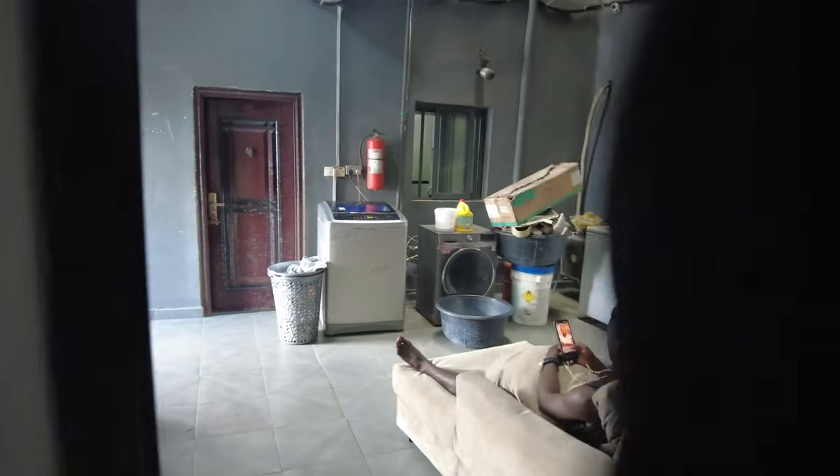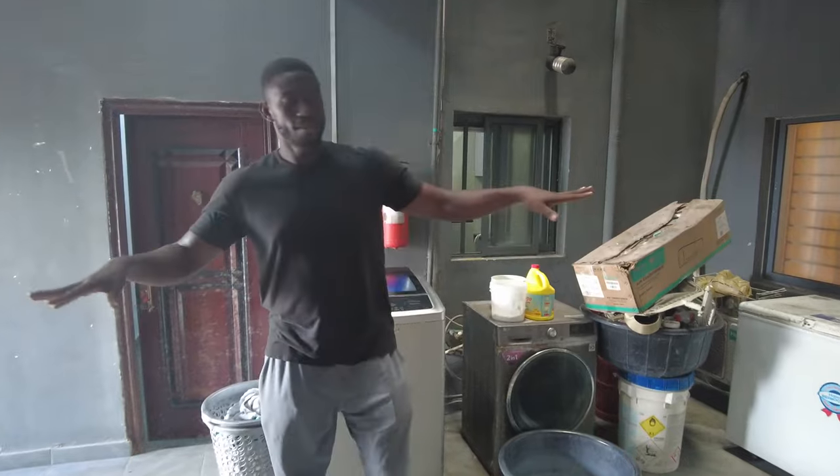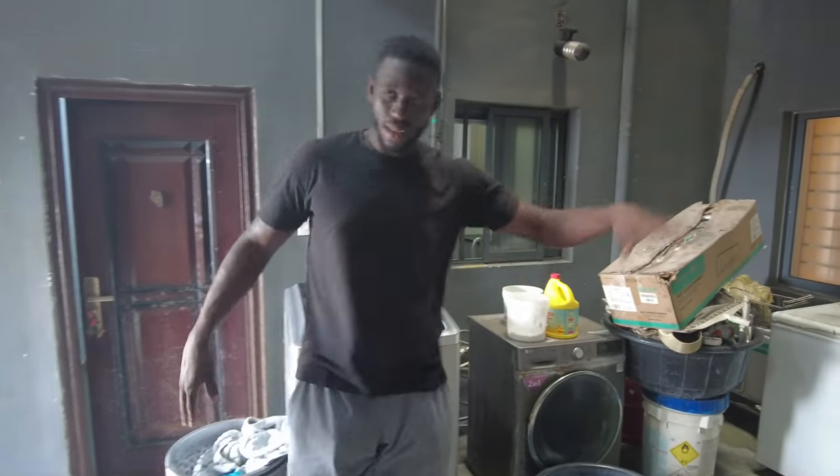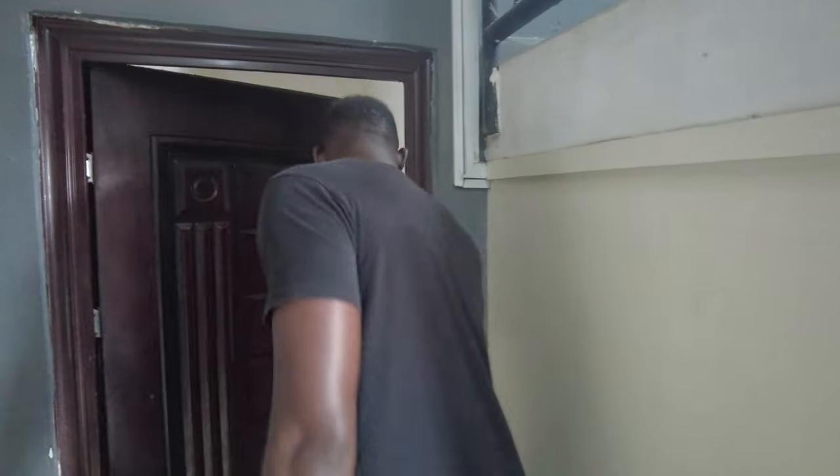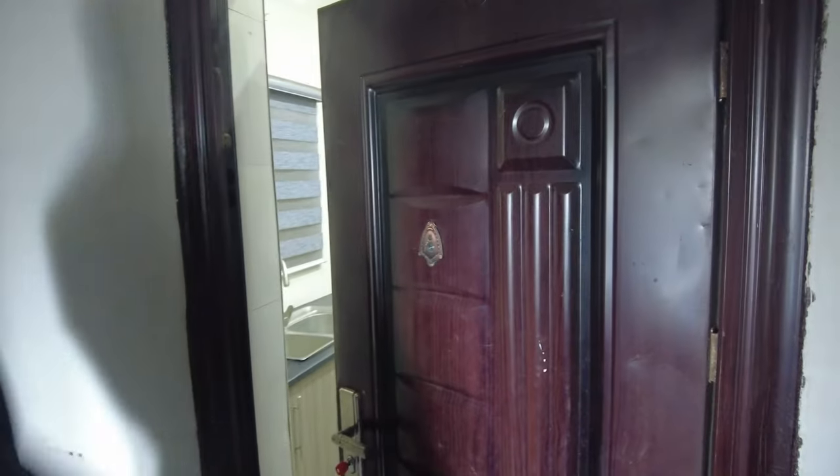All right, so they enter through here. So let me show you. This is like the general space here. So one can actually have a centralized system. So the entrance from the outside, and one can come in through. So yeah, there's a large area. All right, so let's go back outside.